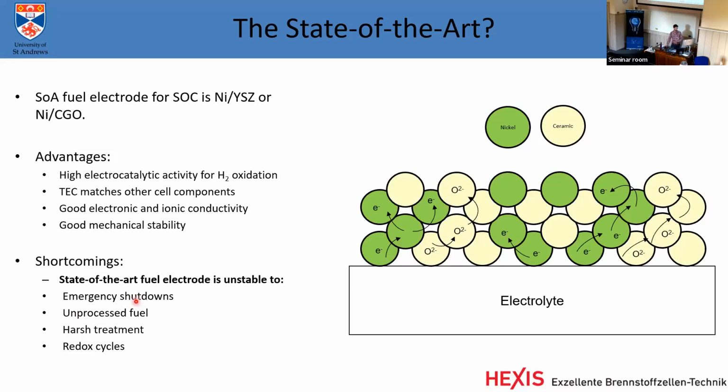So the nickel phase is particularly sensitive to emergency shutdowns and any kind of harsh treatment, really, particularly if you want to get rid of your fuel processing unit. So you're not reforming it from, for example, natural gas into hydrogen and carbon monoxide. Nickel doesn't particularly like methane, for example, because it degrades and deposits carbon onto the nickel, which then deactivates it. Also, if you don't strip out the sulfur that we use to odorize our natural gas in Western Europe or around the world, that will poison it too.